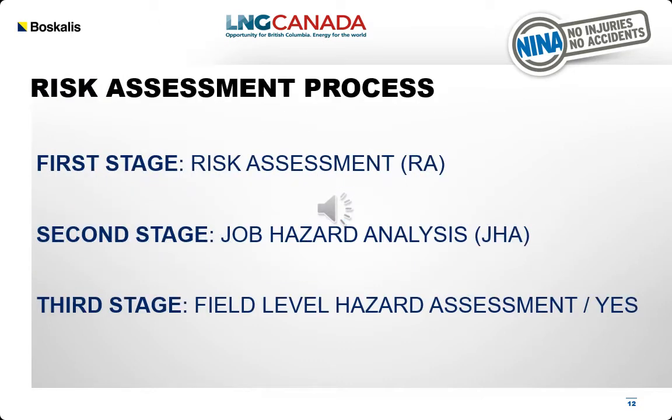The risk assessment process. The first stage, of course, is related to the risk assessment, the RA. Second stage is the development of job hazard analysis, known as JHA. The third stage, the field level hazard assessment, also known as FLHA.